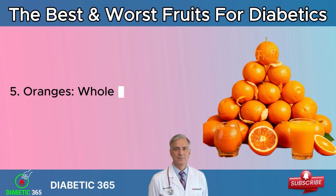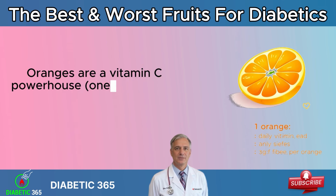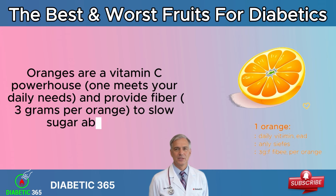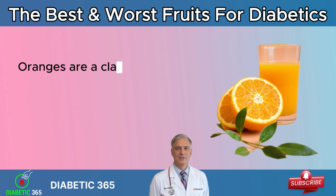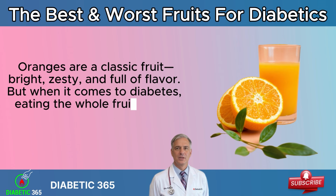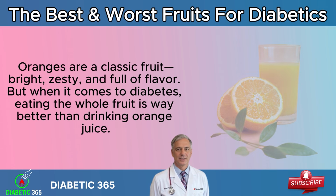5. Oranges. Whole fruit beats juice. Oranges are a vitamin C powerhouse, one meets your daily needs, and provide fiber, 3 grams per orange, to slow sugar absorption. They also have folate for cell health and antioxidants to reduce inflammation. Oranges are a classic fruit, bright, zesty, and full of flavor. But when it comes to diabetes, eating the whole fruit is way better than drinking orange juice. Carbs.